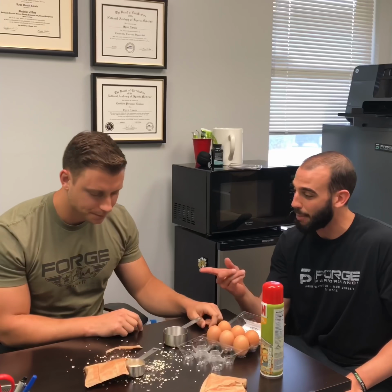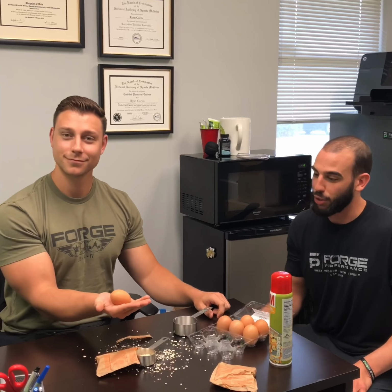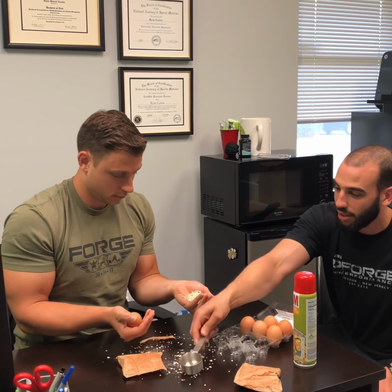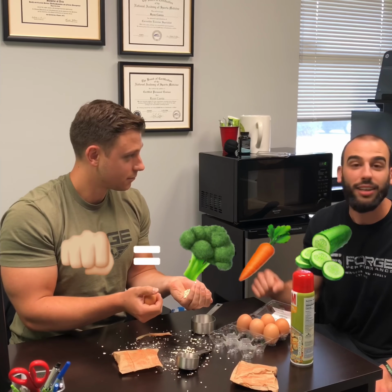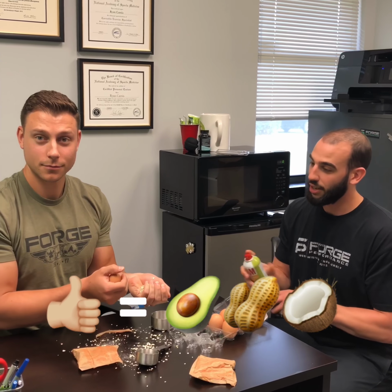So, we're going to use the palm of our hand for our portion sizes for our protein. We're going to use the cup of our hand for our carbohydrate portions. Our fist for measuring our fruits and vegetables. And then we're going to use our thumbs for measuring how much fat we need. It's much better, right? Nice.